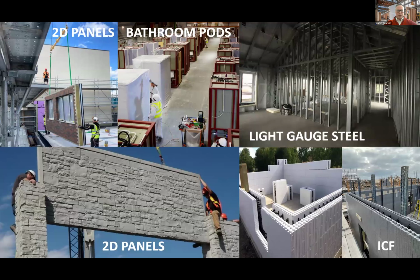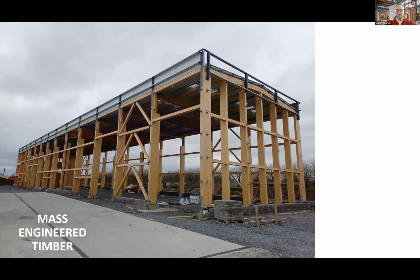The top left-hand corner there is a 2D panelized system that Framespace would have done in Kimmage Cross Roads. It was built over 3 years ago, and it's still standing in apartment blocks, social affordable housing. You have the typical bathroom pods that are done, but a lot of the offsite manufacturers have moved forward in that space and have started to enhance their offering: light gauge steel, other ICF and 2D panelized systems. But we're starting to see, again, a push now into this mass engineered timber.